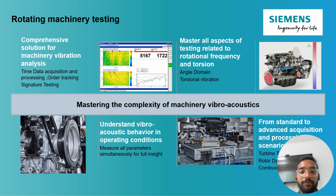So these are some kinds of tests that can be done with the help of Simcenter Testlab. Rotary machinery testing, so in this, time data acquisition and processing, order tracking and signature testing, etc. And angle domain, torsional vibration, and vibroacoustic behavior, by giving different operating conditions from standard to advanced acquisition and processing.